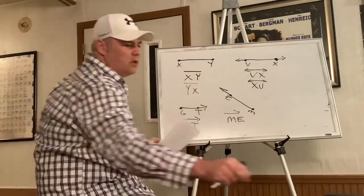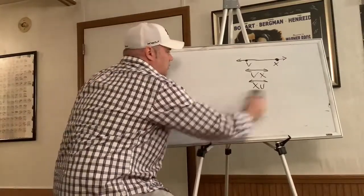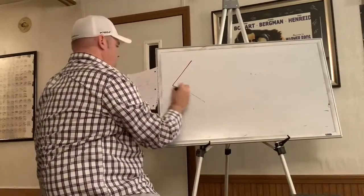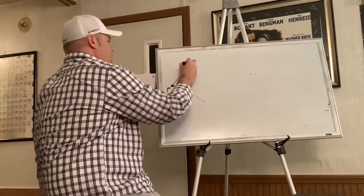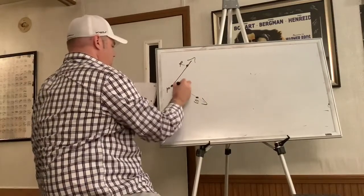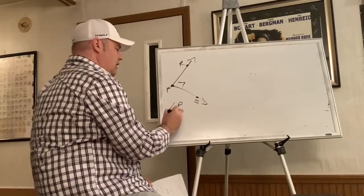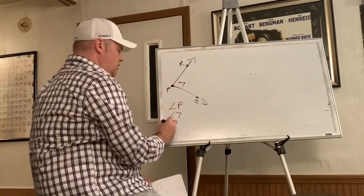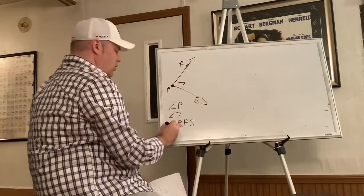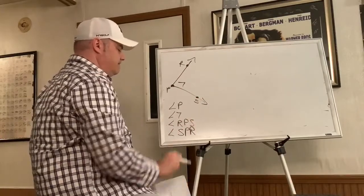And then naming the angles in four ways. So that first angle had a P, here, R, S, 7. So you could call this angle P by its vertex. You could call it angle 7 by the number. You could call it angle RPS, okay, RPS, or you could have called it angle SPR.